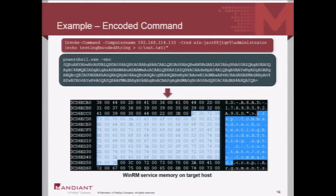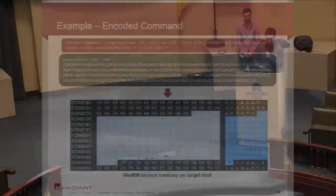So the attacker encoded his command, and I use a simpler example here, but what I was curious about is, if you do an encoded command on the accessed system, what will be in memory? Will it be the base64 version, or will it be the decoded clear text version? And it turns out it's the decoded clear text version. So we pulled memory on the target host, and you can see here that amidst all the garbage, we have echo test string encoded string. So the decoded representation was available in memory on the accessed system after it ran.